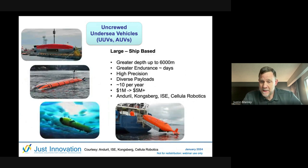They start to get big. One of the leaders in this large class is the Hugin vehicle from Kongsberg. That's pictured in the bottom right. And again, you can see people there. These, for the most part, really do demand a host vessel, which shapes their economics and their utilization. Here, some of these vessels can operate for a few days. They can get all the way to 6,000 meters, which we typically refer to as full ocean depth. Technically, some very small fraction of the ocean is deeper than that, but not much.